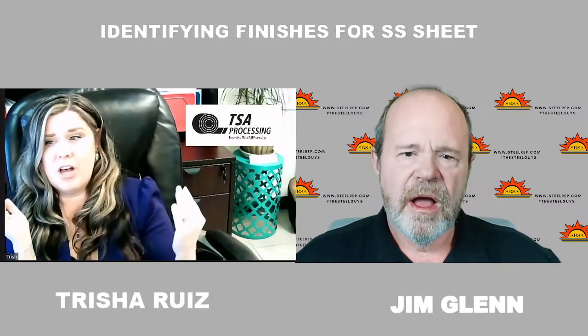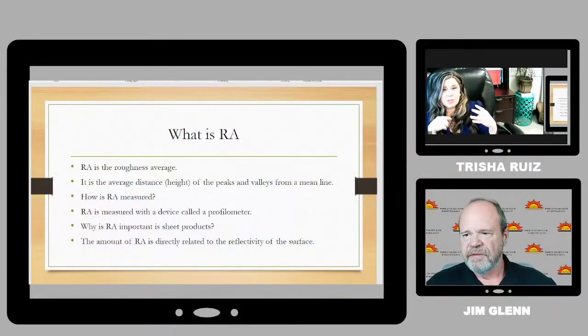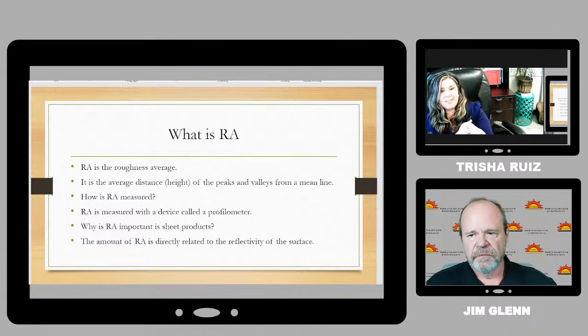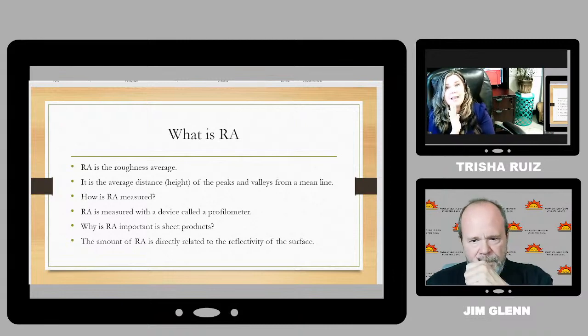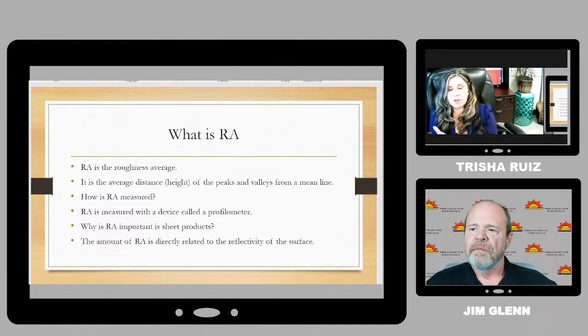So you have the average distance height of the peaks and valleys from a mean line, and it's measured with a profilometer. And one of the questions on my slide is, why is RA important in sheet products? My answer is consistency, because that is the biggest complaint that people have, that this sheet doesn't match this sheet. And if you're doing a large panel, they have to match. If it's all coming from the same processor, that should match, but it's not necessarily going to match another processor, because you have no way of knowing what their measures are.